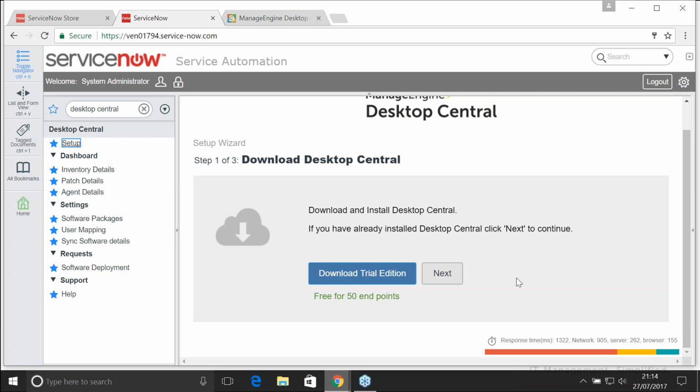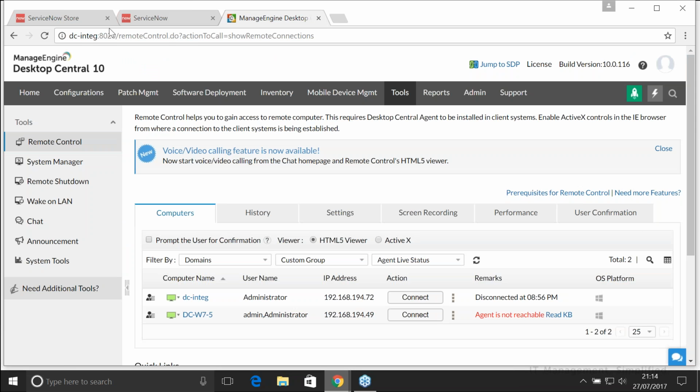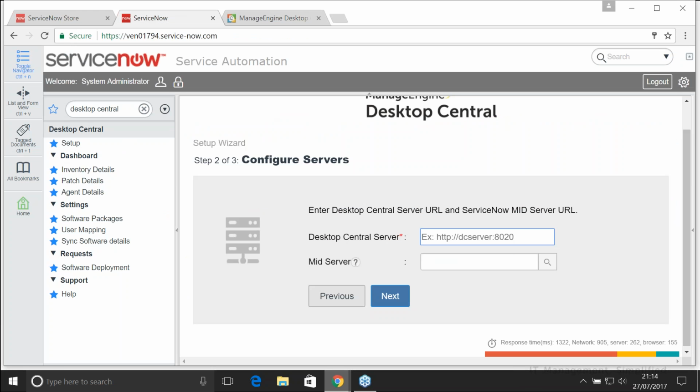So I have installed Desktop Central in my network. So I am moving on to the second step. Here you will have to specify the URL of where your servers are running. Here it is asking for your Desktop Central server details. It is required that you specify the URL of where you have your Desktop Central server running. In my case, I have my console running in this URL. So let me copy the server's URL. Now this will have to be pasted here.